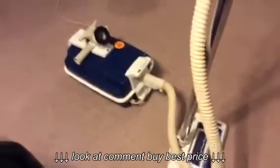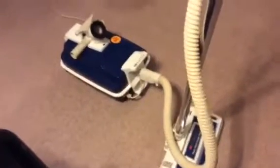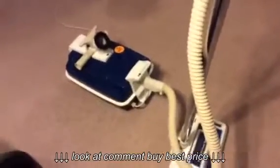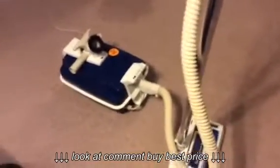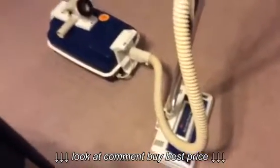And it's not just vacuum cleaners. It's a lot of other things, and we can't help it. More and more of these manufacturing companies have gone overseas, and we don't have a choice anymore. But anyway, I'm kind of ranting, getting off topic here.